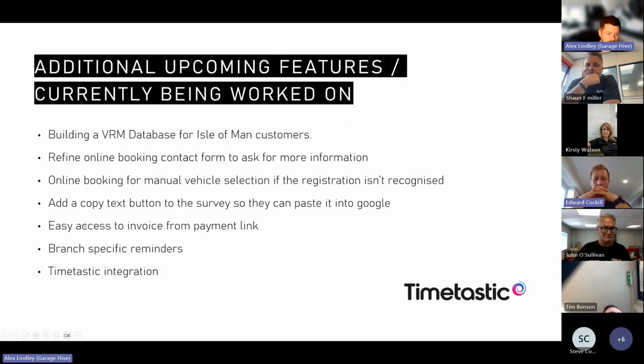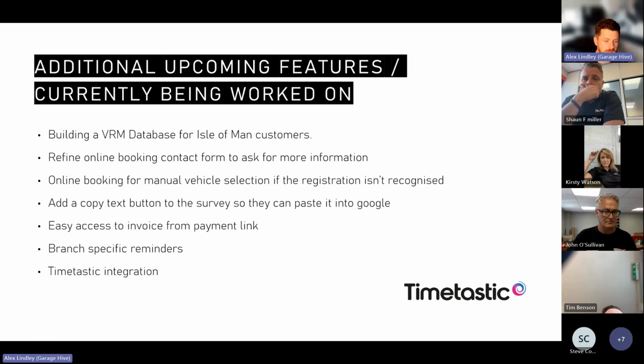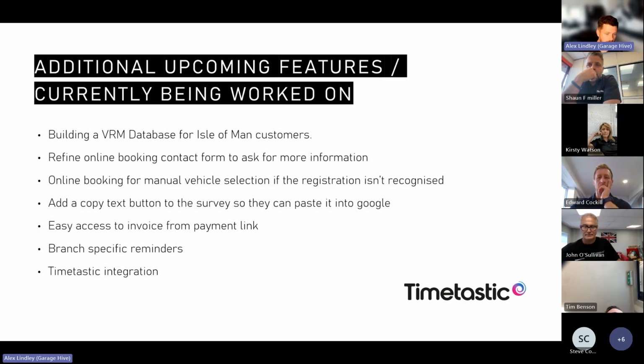Again, as in previous meetings we spoke about this, but easy access to the invoice from the payment link. Again, there is a delay on that one, which I apologize about, but it is being worked on. Following up from location-specific emails, we are also working on location-specific reminders. People with multi-locations will be very pleased to hear. So you'll be able to send a reminder out specific to a branch, which has been quite a long time coming. And also, we are working on the Timetastic integration.